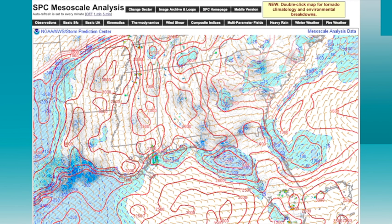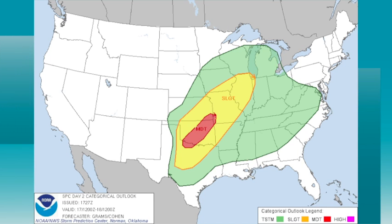There's a look at the instability. This is the surface-based CAPE, and it's very unstable. We've got surface-based CAPE values in excess of 2,000 joules per kilogram across parts of Alabama. But again, warmer air aloft is kind of keeping a lid on things. But if the cap can break, we could see a few strong storms, maybe severe storms during the evening hours. So we'll watch radar trends carefully, but those will die down once the sun goes down, if they do break out.